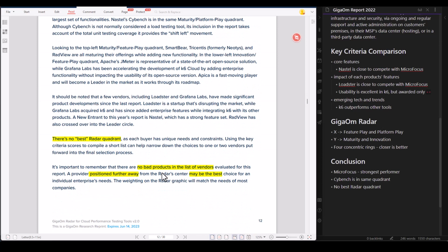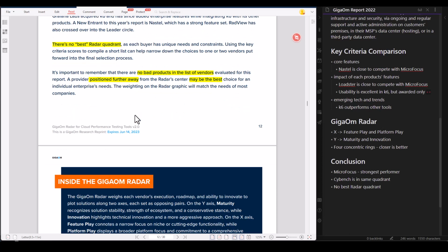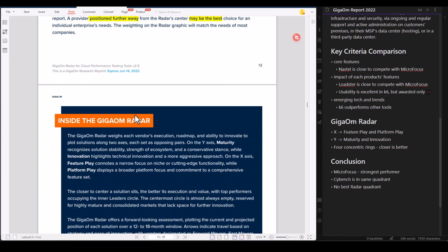And also it is important to note there is no best radar quadrant. That is what the analysis says, and there are no bad products in the list of vendors evaluated in the report. And sometimes a provider positioned further away from the bullseye may be the best choice for your enterprise. So again, this is not an evaluation, this is not a comparison between multiple tools. It is just to give a high-level idea about the current technologies and trends.